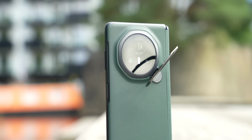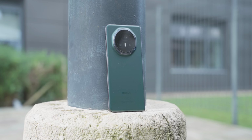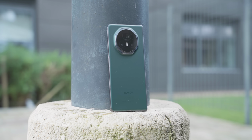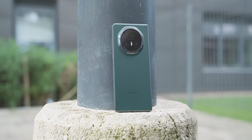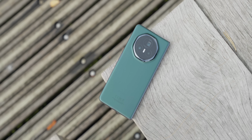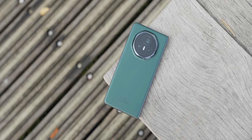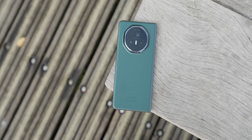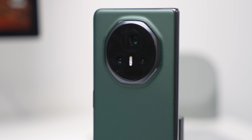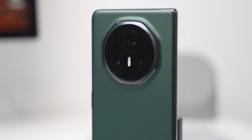Firstly, powered by the Snapdragon 8 Gen 3, which you expect, and it comes with 12 gigs of RAM. So any tasks that you throw at it, it should just be able to handle with ease. One of the most impressive things though about the V3 is its cameras, and that's because it's so thin, yet it does pack some flagship cameras. There's a 50 megapixel wide, 50 megapixel 3.5 times telephoto, and a 40 megapixel ultra wide. So like I mentioned, these flagship cameras come on the world's thinnest foldable.